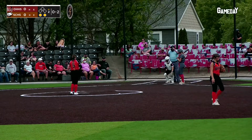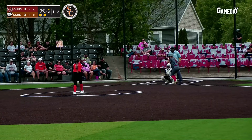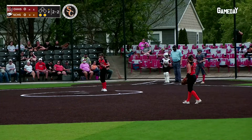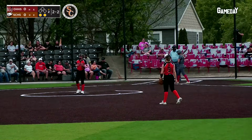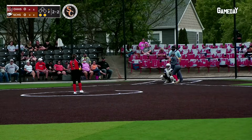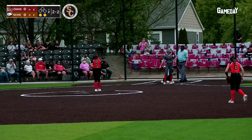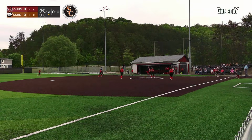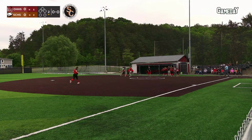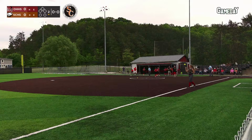2 outs here in the top of the second inning. South Charleston looking for a 1-2-3 inning here. And the pitch. Up for a ball, so that'll even the count at 2-2. And the 2-2. Swing and a miss, strike 3. That will end the inning. So a 1-2-3 inning as we go to the bottom of the second, still tied 0-0. And we will be back after these messages.